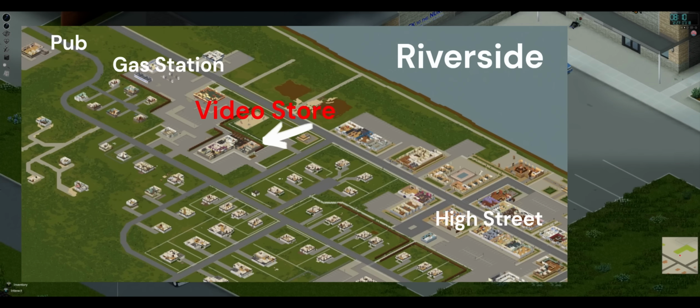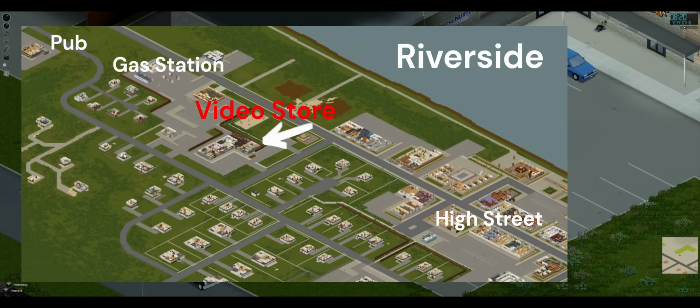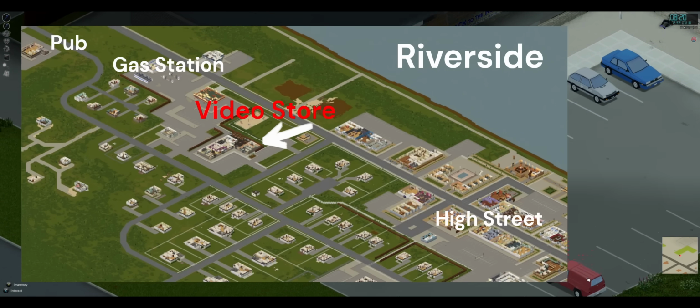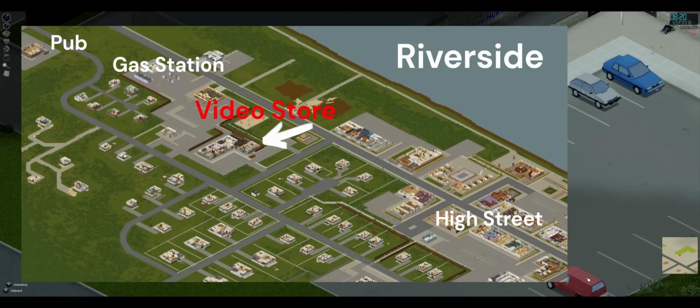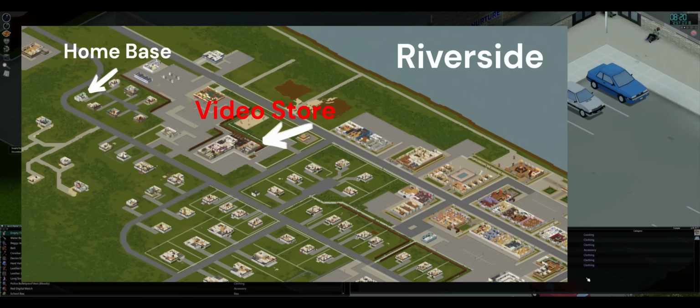Today we're back with Project Zomboid. Specifically we're in Riverside and we're going to show you why you should be bothered about going to the video store and what it can do for you.